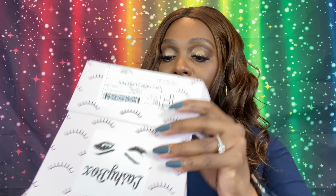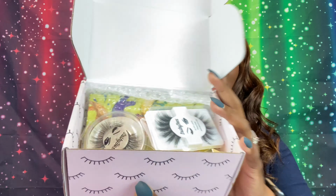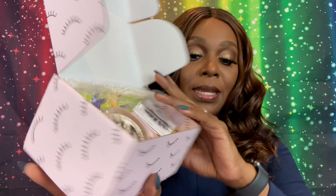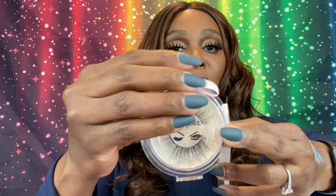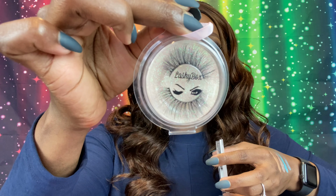So this is the June box, guys. And she feel a little heavy. That's what she's looking like on the inside. So right on top, we have two pairs from Lashybox. These right here and the Style Peaches. And these, oh, we got the glue stuck to it. These and the Style Taylor right there.